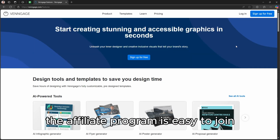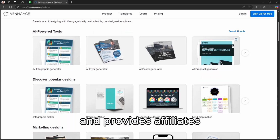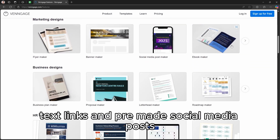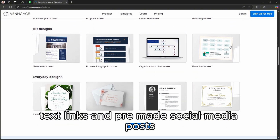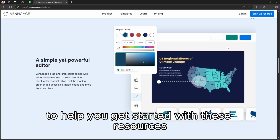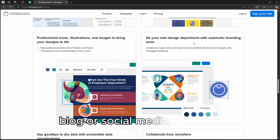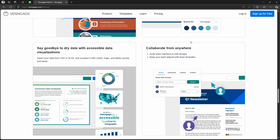The affiliate program is easy to join and provides affiliates with a variety of marketing materials, such as banners, text links, and pre-made social media posts to help you get started. With these resources, you can effectively promote Venngage on your website, blog, or social media accounts.